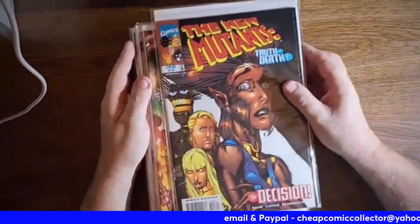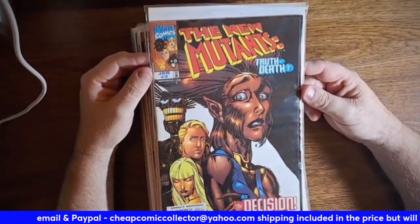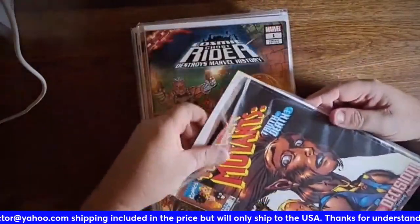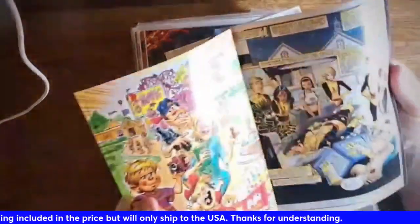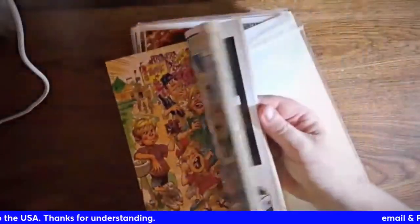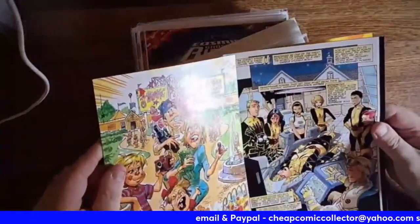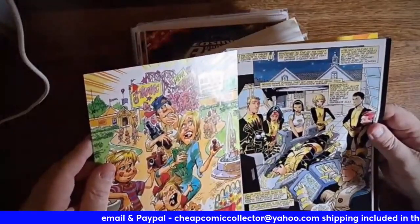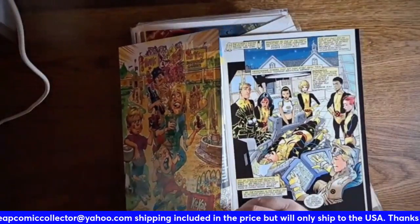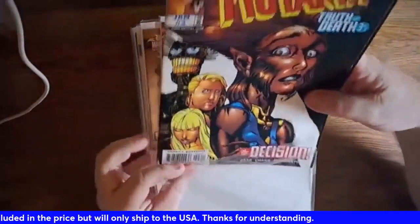Let's see. Off the bat, we got New Mutants number 3. Truth or Death 3 of 3. So I'm not sure if that's a miniseries or if that's an ongoing. Truth or Death. So it's probably a miniseries. One of the 90s miniseries. Yeah, it ends after that issue. So this is the last issue from 98. This fold-out's got one little crease in the corner there. Somehow got folded over, which is weird.